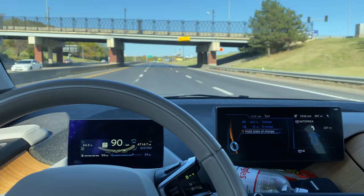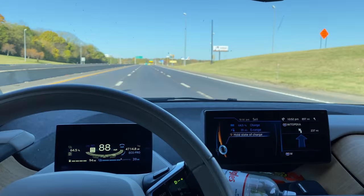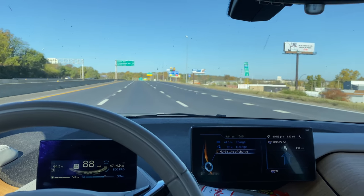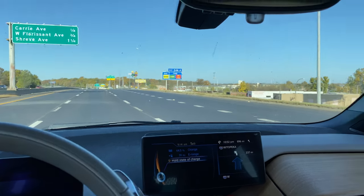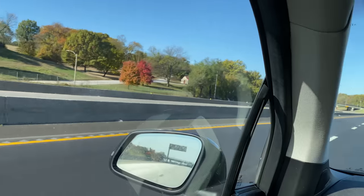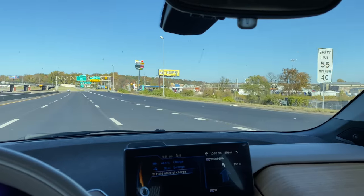We are now shredding to catch back up to them. The little i3 is working hard. And man, just some nice wide open roads to the downtown, whatever city we're in, St. Louis. Yeah, certain sections are cool and certain sections are very not so cool.